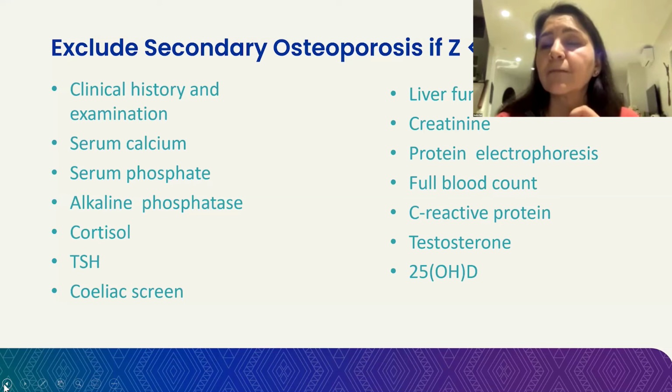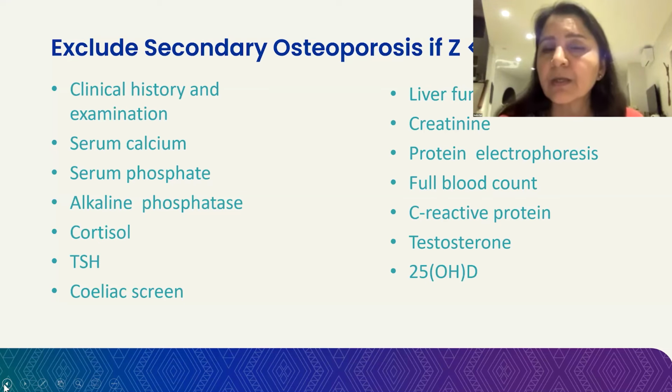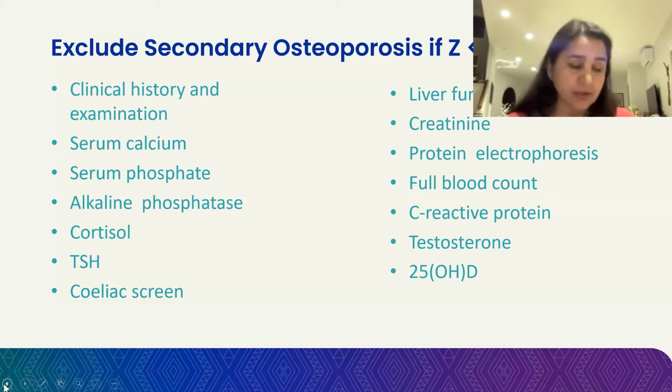And you'll often see in my report, please do secondary screen because someone has Z scores under minus two. And these are the things that I mean, and I will always mention them. So in addition to routine blood tests, check serum calcium, phosphate, thyroid function, PTH, cortisol, celiac antibodies, protein electrophoresis, for men testosterone, and vitamin D levels for men and women. So you will see that in my report. I'll actually mention the secondary osteoporosis screen. And often you might get a letter from the fracture liaison service as well.